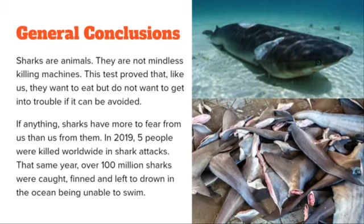The general conclusions I can take away from this test is that sharks are animals. They are not mindless killing machines. This test proved that. Like us, they want to eat, but do not get into trouble if it can be avoided. If anything, sharks have more to fear from us than us from them.